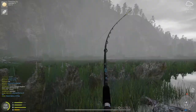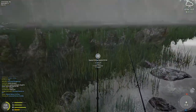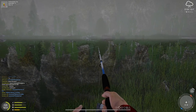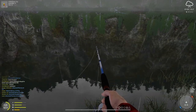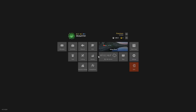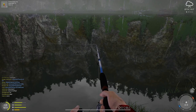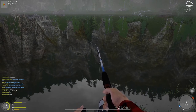Let's see if there's anything on this guy here. Nope. I will put this down and let's go back to our spinner and see what we have. Let me come up and let this float away. Okay, let's start reeling it in and let's hope we get something big.